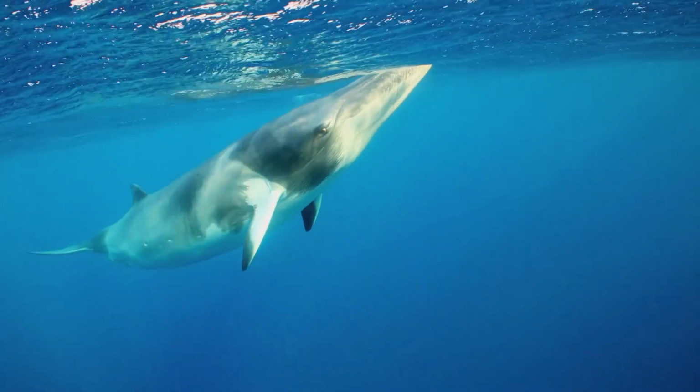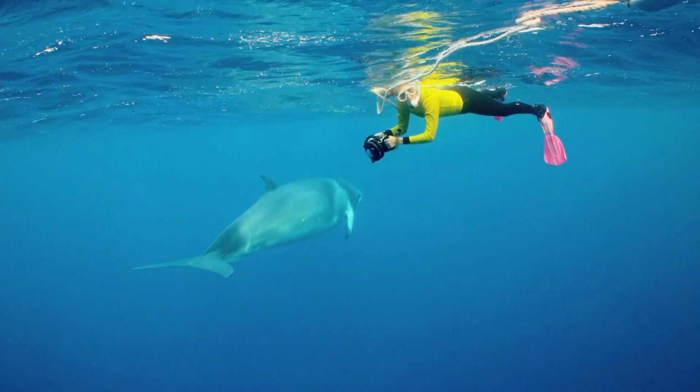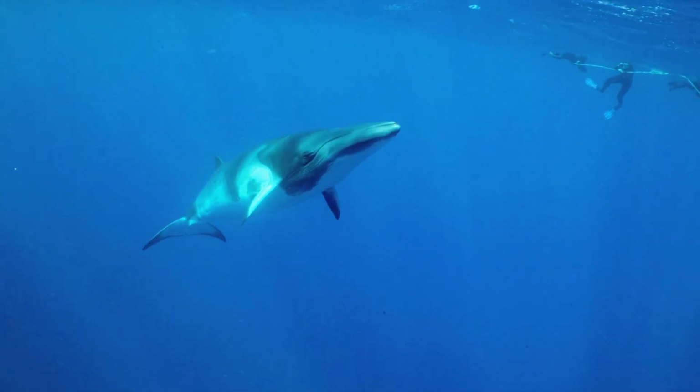One encounter out on the reef that divers on other trips very occasionally experience is with dwarf Minke Whales. Now this experience is so exclusive, it's the only place in the world that you can do this, and it only happens for 2 months every year.